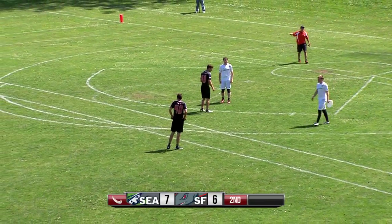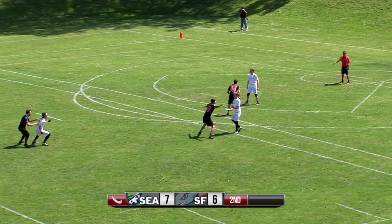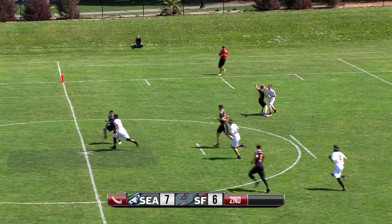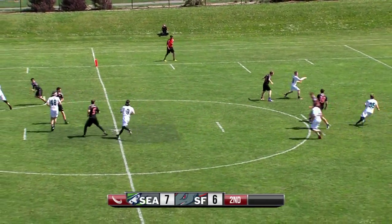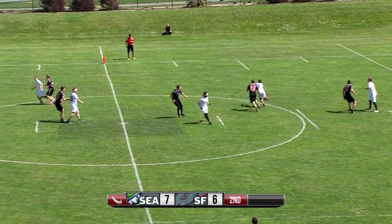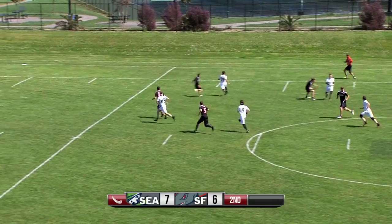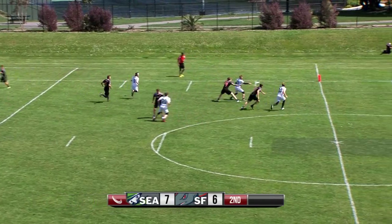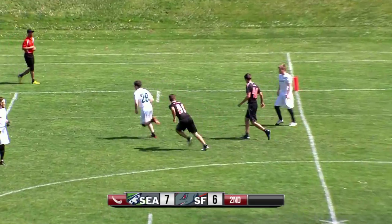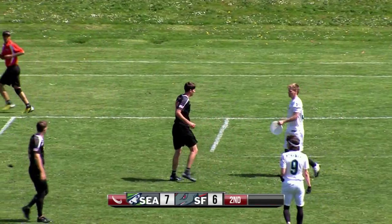Here we go, ladies and gentlemen. Let's get loud. Let's make some noise. We need some support. There's Clark with the D there. Koss running the show for what really is Seattle's D-line. And there's a foul. Taylor on the mark, 10 yards.